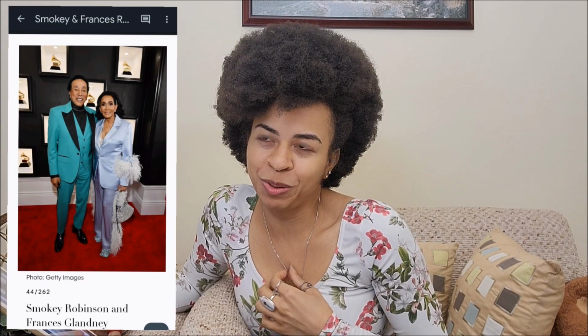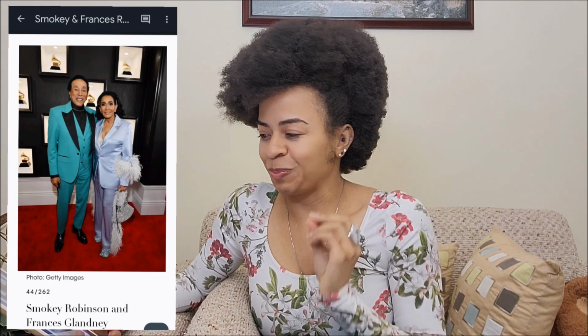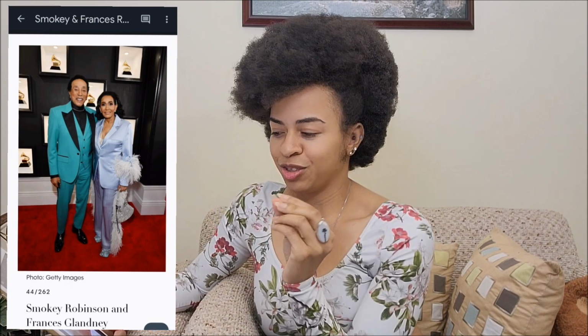And then Smokey and Frances Robinson, I really just put them in here because they're so... Well, no, there's a reason. But I just think they're so cute. I love the color of their suits. To every single person who has the little feathers on their elbows.